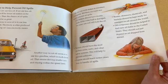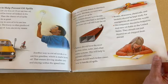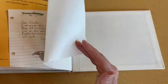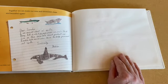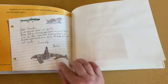And oil companies should be helped to find new oil fields in the United States. They should not just depend on oil shipped from abroad. Together, we can make our seas and shoreline clean and beautiful again. The end.